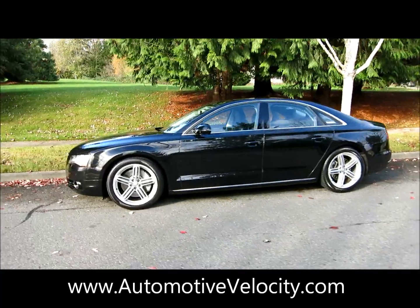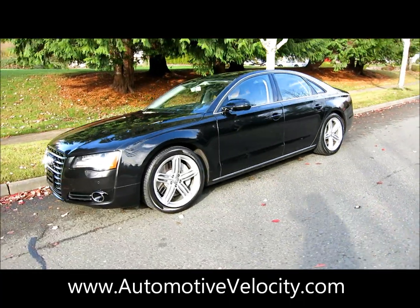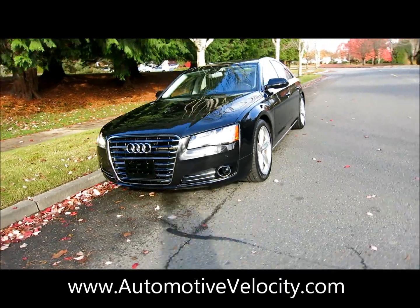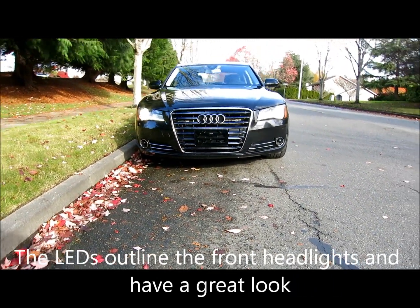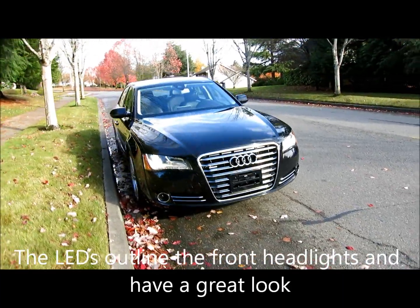This is our 2011 Audi A8. It's a beautiful car with a sport package. These are ones that look so neat coming down the road. I don't know if you can see that, but it has those LEDs in the front. Super sharp car.